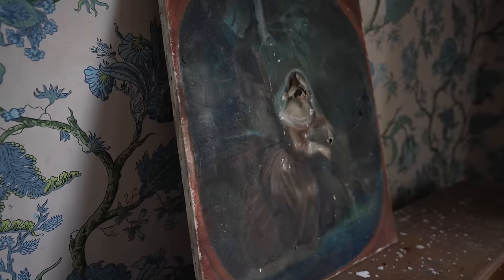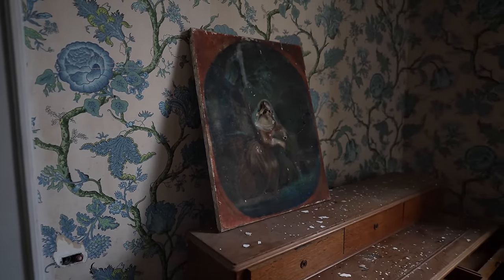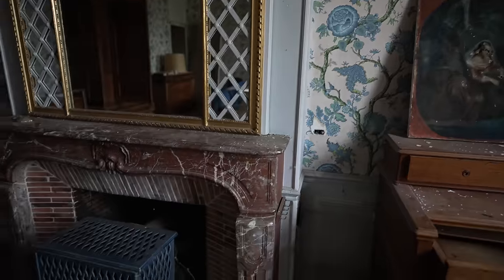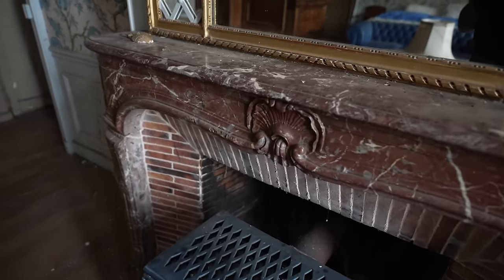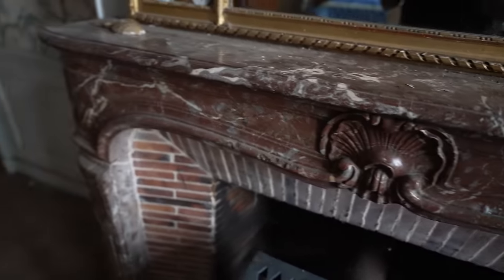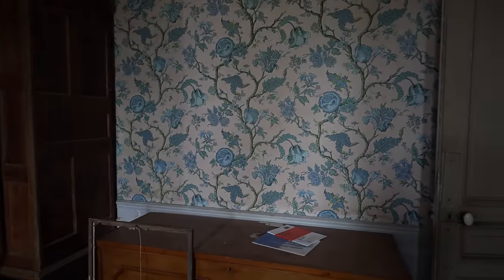I gotta imagine with all these French chateaus and even over in Italy that there's gotta be some paintings worth so much money left inside these properties. And they're most likely damaged, but I bet they were worth a lot of money at one point. And I wonder if there's any famous artists' work still hanging in some of these chateaus. You would never know.